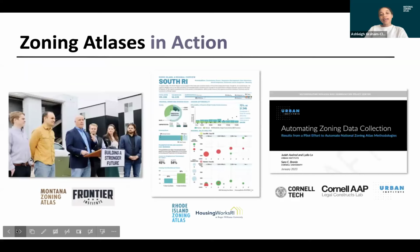So our famous use case comes out of Montana, where the Frontier Institute used their Montana Atlas to convince lawmakers that a spike in home values was in part due to overly restrictive zoning. Frontier succeeded in their campaign, and the picture on the left shows the governor speaking after the adoption of zoning reforms that included easing restrictions on ADUs, duplexes, and triplexes.